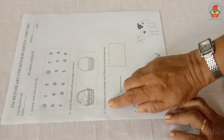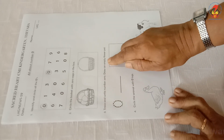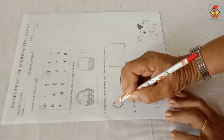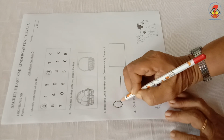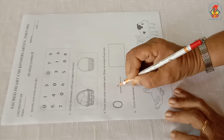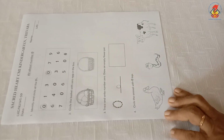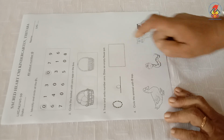Now the next question is trace and write number 0. Draw an empty flower pot. So take your pencil and say the formation and write number 0. Forward curve, backward curve, and close it. Here also you have to write the number. Forward curve, backward curve, and close it at the starting point. And inside this box, draw an empty flower pot.